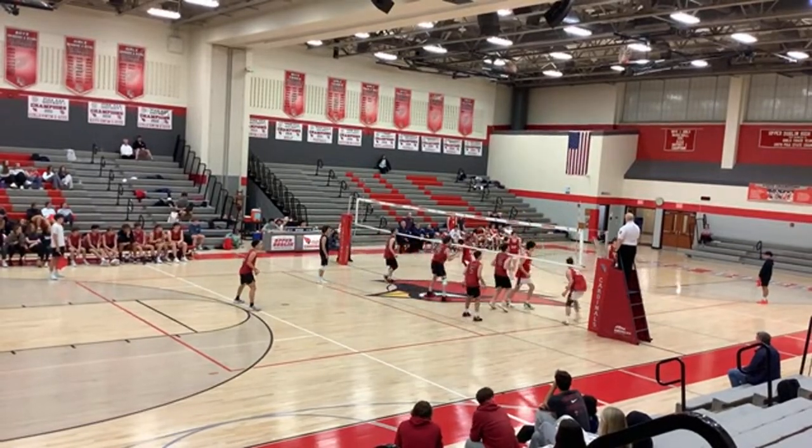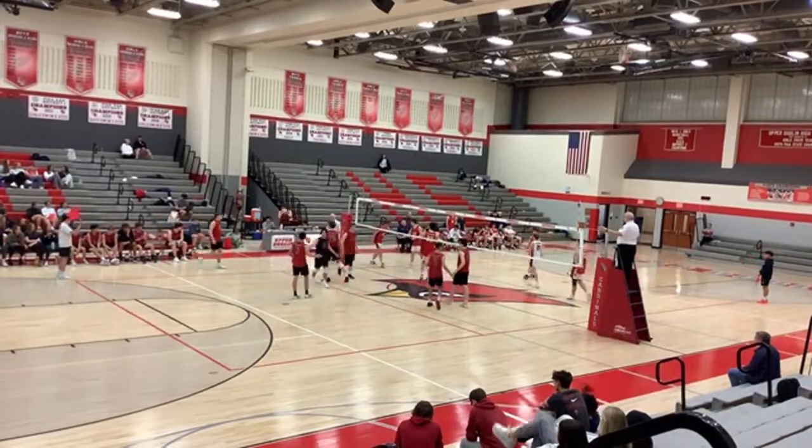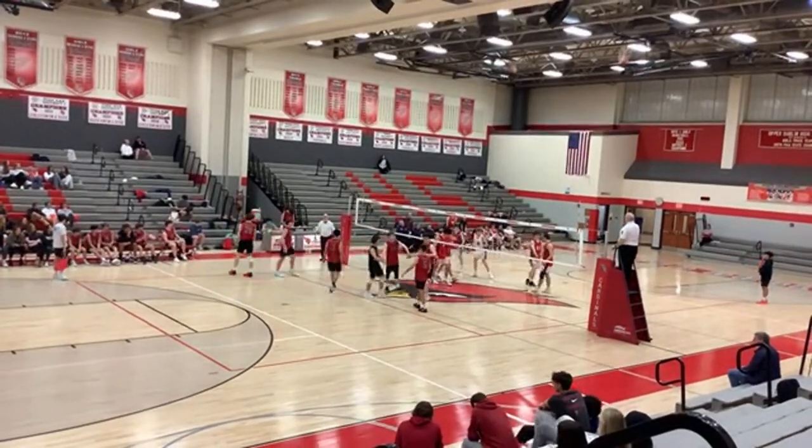Frame tight. Come on, let's see if they can pick up the tip. Oh, wow. CB East really needs to work on getting their tips.